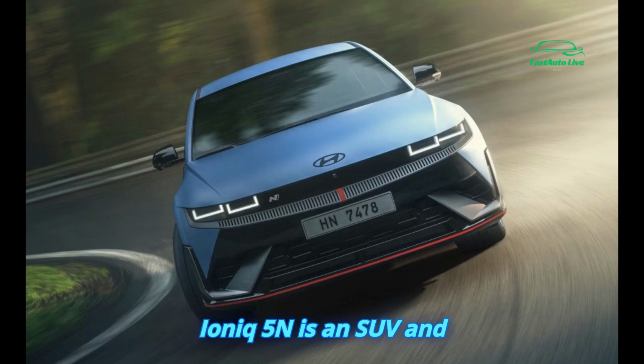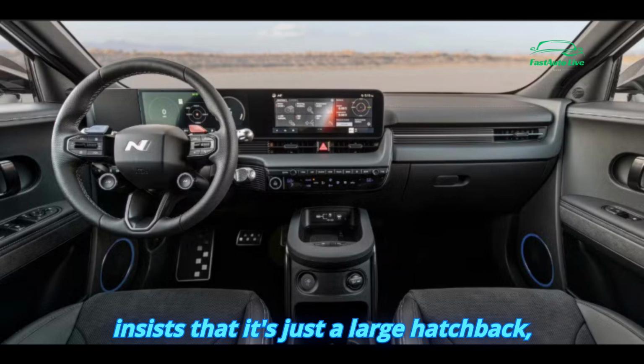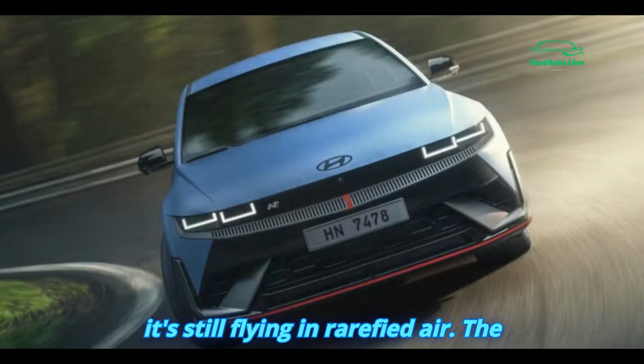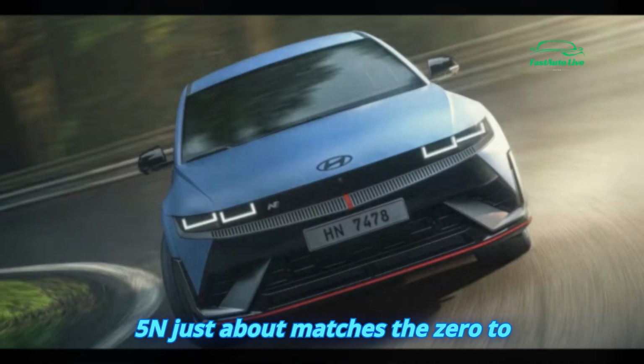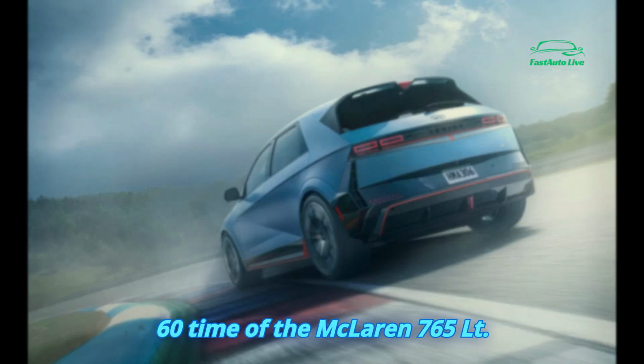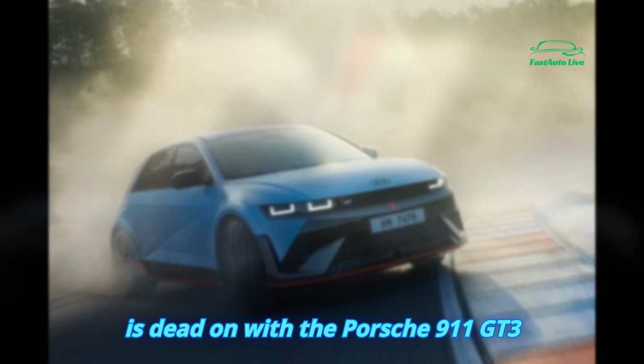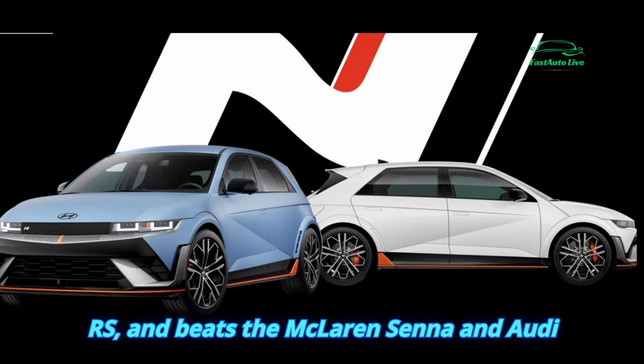And if you don't buy that the Hyundai Ioniq 5N is an SUV and insist that it's just a large hatchback, it's still flying in rarefied air. The 5N just about matches the 0 to 60 time of the McLaren 765LT, is dead on with the Porsche 911 GT3 RS, and beats the McLaren Senna and Audi RS e-tron GT.